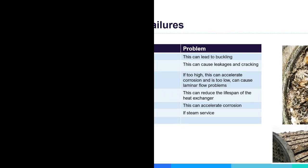Failures. In-service failures of heat exchangers is a large contributor to unplanned downtime, and these typically fall under the fix when fail strategy. Changes in operating conditions is one of the biggest contributors to mechanical failure, and most often not taken into consideration when making changes to the process system.